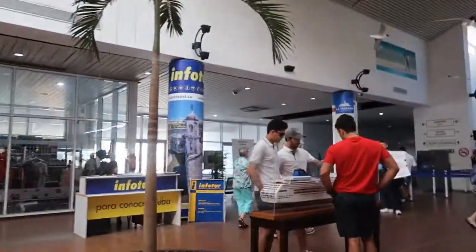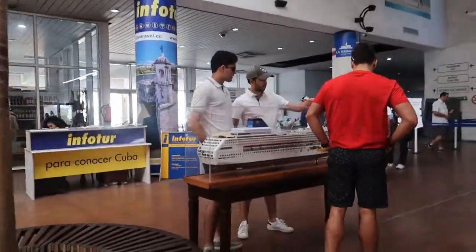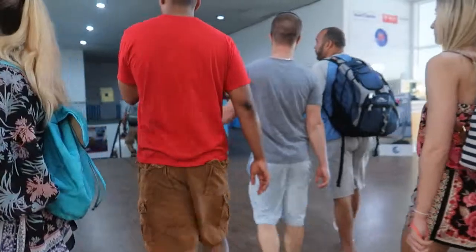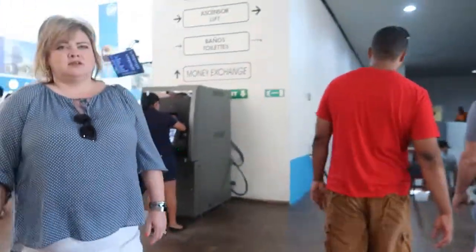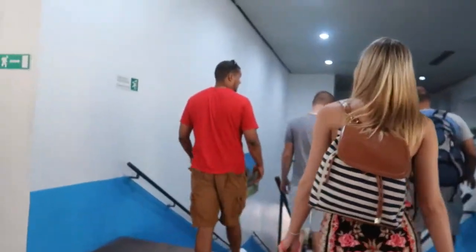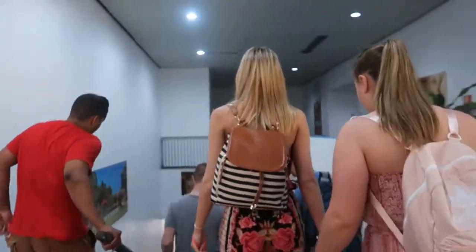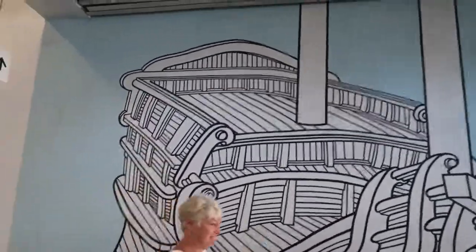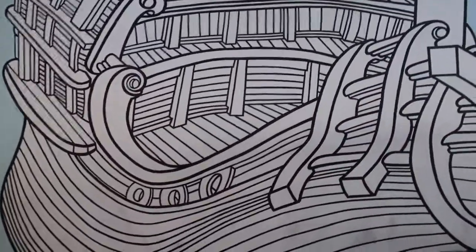So here's another model of our ship. This one's more realistic. So yeah, that's an exchange money machine because you can't use US dollars here. There's this really cool picture, and it's just really pretty. There's a few of them too.